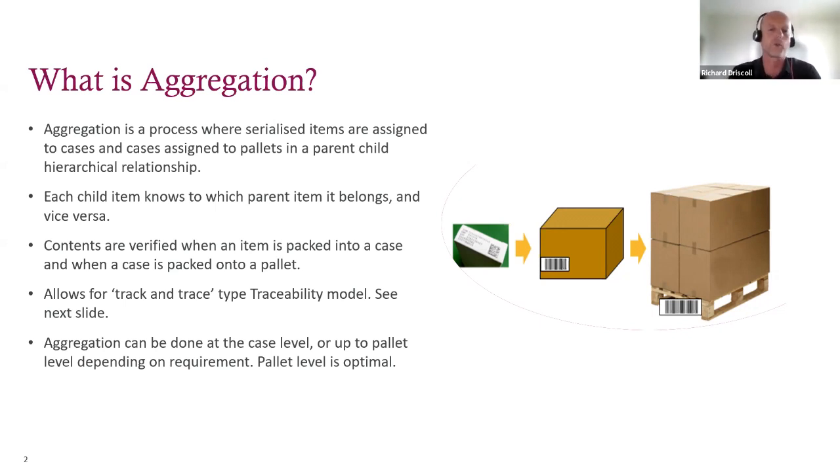And then we pack a few of these into layers in the case, and then the case is sealed and a case label is printed and it moves on to the next stage. And in the same way, the cases would be aggregated onto pallets. So by using aggregation and using this method, it ensures that all your items are checked before aggregation and that only commissioned child items are packed into the parent item.